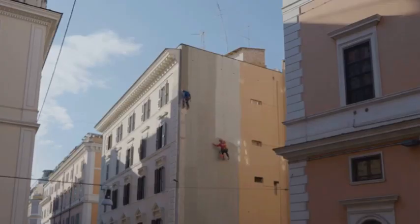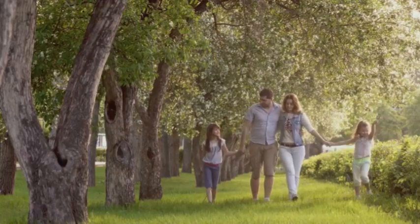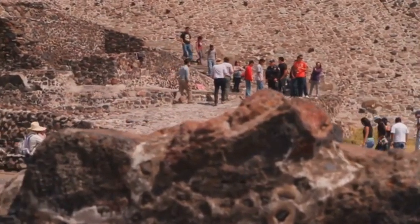It's important to protect places like Seville. These sites are not just relics, they are active participants in our cultural education. They help us understand who we are, where we come from, and the journey we've taken as a society. They teach us about the mistakes and triumphs of the past, offering lessons that are still relevant today.